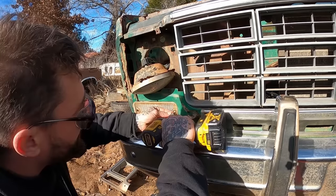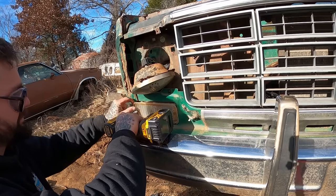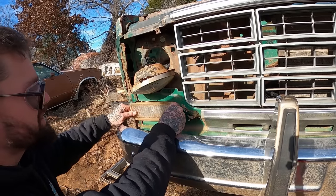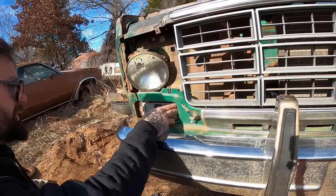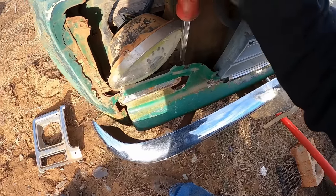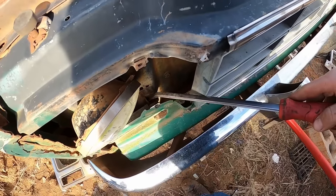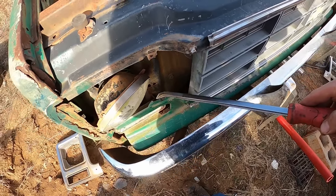Nice and easy. That ain't going in there. It ain't sitting flush, I mean. It's like that whole thing needs to come this way or something. This may require a little custom body work. That bracket looks bent a little bit, but not a lot of bit.